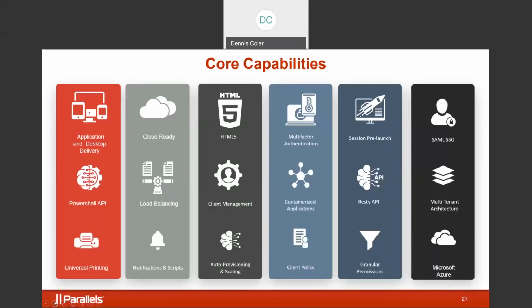Core capabilities, I could spend another 20 minutes on this slide alone, but the bottom line is that if you look across these columns and rows, you'll find a very feature-rich product that is simple to manage, simple to deploy, and high value to customers and to your business.